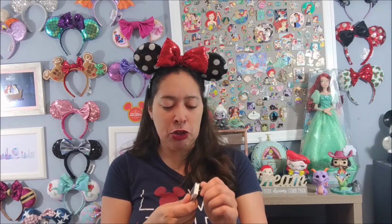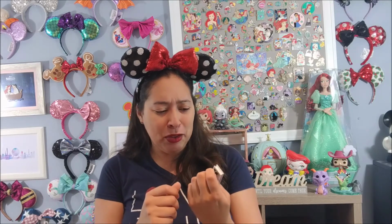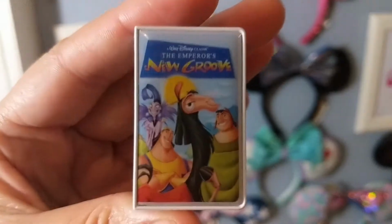I actually know another YouTuber, might reach out to her, see if she has this, but it does say the Emperor's New Groove on the side. This is a really nice pin. It's pretty big, and it looks just like a VHS tape itself, so that's kind of awesome. But this is what it looks like.